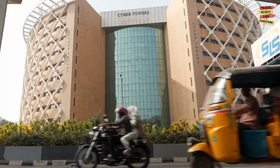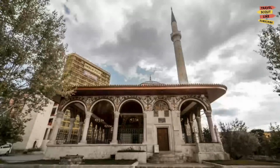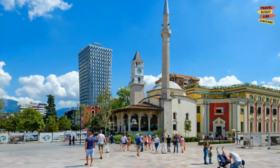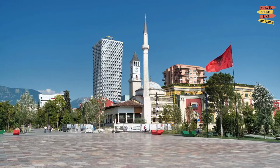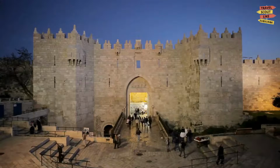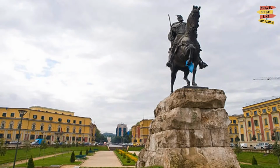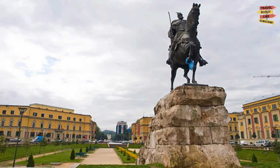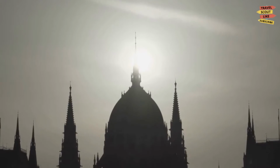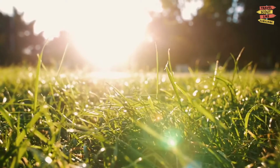Skanderbeg Square. All of Tirana's most important buildings, including the National History Museum, Et'hem Bey Mosque, and Clock Tower, are gathered here. It bears the name of George Castriot, a national hero of Albania who is credited with putting a stop to the Ottoman Empire's push into Central Europe. In the square, a statue honoring Skanderbeg stands, where Joseph Stalin's statue did during the Soviet era. Neo-Renaissance buildings surround the area, and a sizable lawn with flower beds completes the majestic ambience.